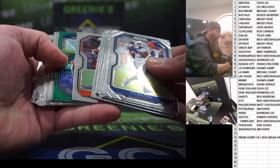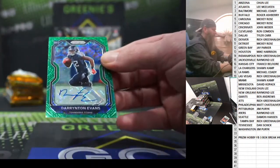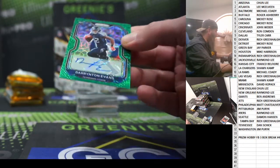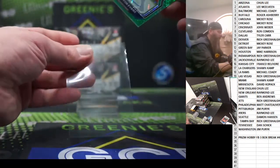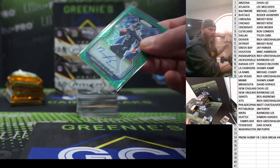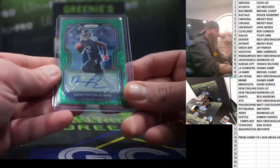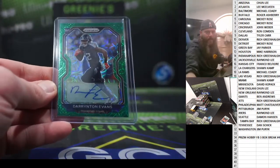We got a green scope. Darrynton Evans, Tennessee Titans. Nice auto. Would have liked a bigger name, but we'll take the green scope. Who had the Titans? Dan. Green scope, Darrynton Evans.